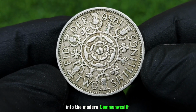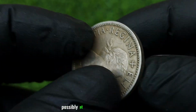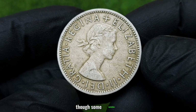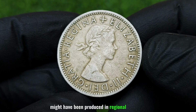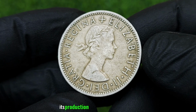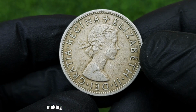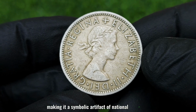the modern Commonwealth. The coin was likely minted in limited quantities, possibly at the Royal Mint in London, though some varieties might have been produced in regional branches, further complicating its mintage history. Its production coincided with post-war Britain's economic recovery, making it a symbolic artifact of national resilience.